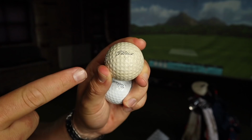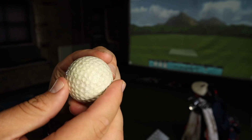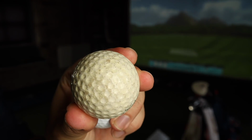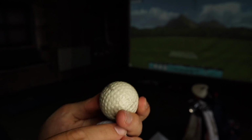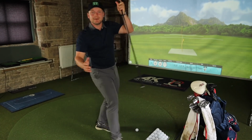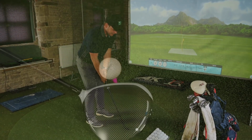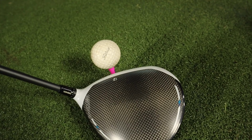What's the oldest golf ball you can remember playing with? Now I'm not gonna lie, I've tried to do some research on this thing and I'm sure it's around 50 years old. I mean, just look at that cover. This thing's really old. So we're gonna compare it against its modern day Pro V1. And I'm gonna test it with gap wedge, 7-iron, and driver, and see just exactly how much difference there really is in 50 years of golf ball innovation.